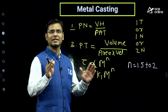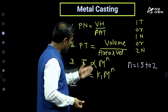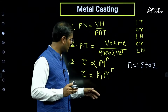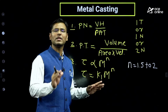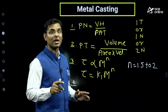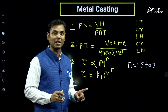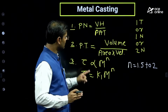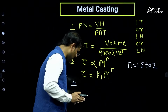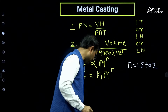How easy? Casting theory is very, very simple, and here you can see that hardly 5 to 6 formulas are available in the casting chapter, and on that a 1 mark or 2 mark numerical will be there in the mechanical engineering paper. And for the PI guys, a question on this formula is compulsory. Compulsory, you have 1 question for 2 marks in the GATE PI paper.